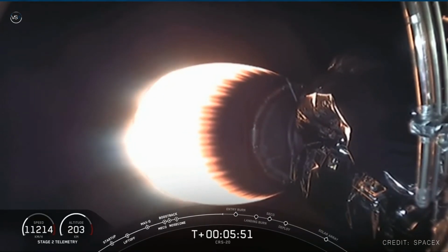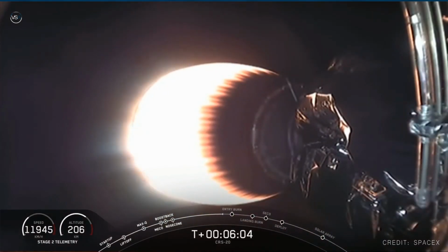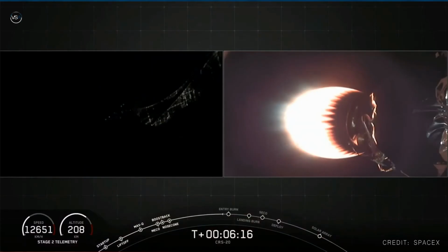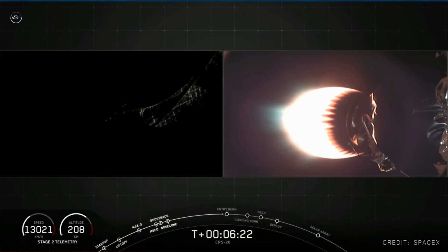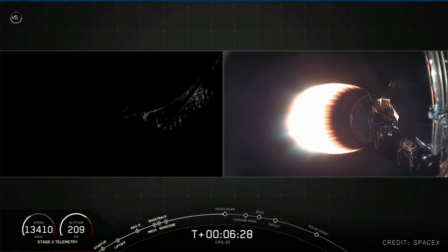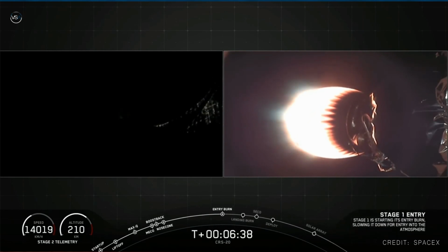Second stage vehicle continues to follow a nominal trajectory. And there's that call out for nominal trajectory. If you're just now joining us, it's T plus 6 minutes, and we're about 30 seconds away from the first stage entry burn, which will then be followed by the landing burn and landing of the first stage on our landing zone 1 in Cape Canaveral. So you can see on your left-hand screen, this is a view from the first stage. You can see Earth with all the lights lighting up the ground. Once that entry burn begins, we should be able to see that light up that screen on the left side.